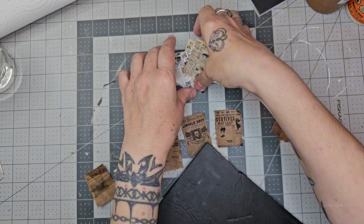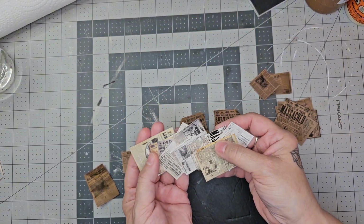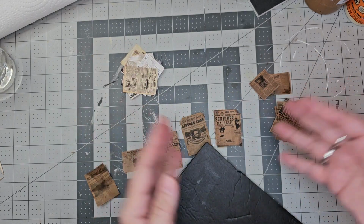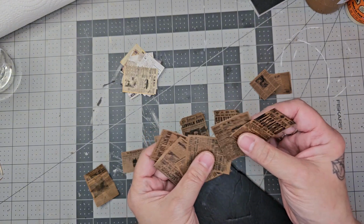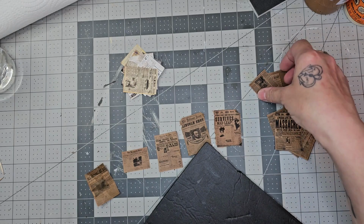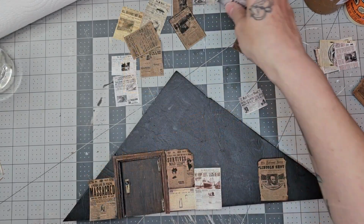Okay, I've got all my pieces cut out. I've got two little piles and a great color variation. I really love the brown paper bag ones because you can rip the edges, you can tear them up a little. They feel a little more like newspapers, and I do love the color.